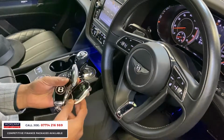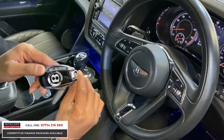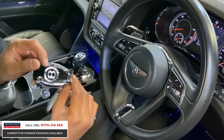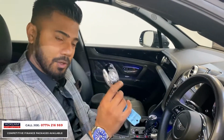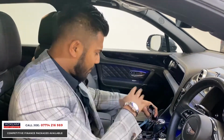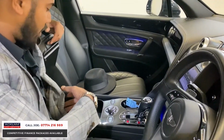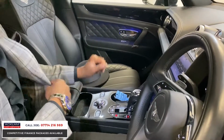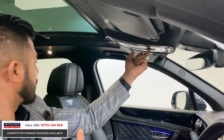You've got the normal keys, you've then got the valet key, so not for boot or glove box. So if you are going to go somewhere and the intention you know is going to be driven away by a valet, then you can use that key. So that's really good. Your cup holders, split folding armrest, the 12-volt sockets, and your sort of USBs and everything else. The full tilting sliding pan roof.